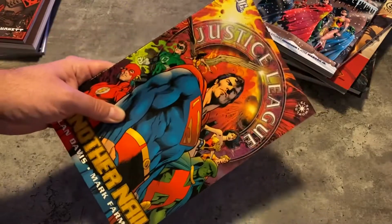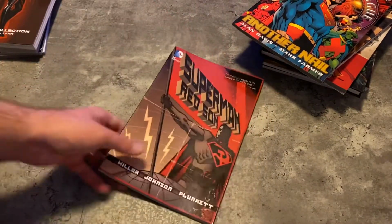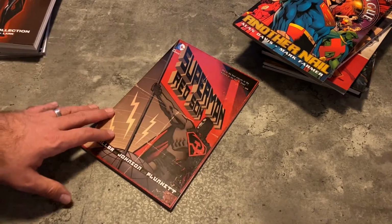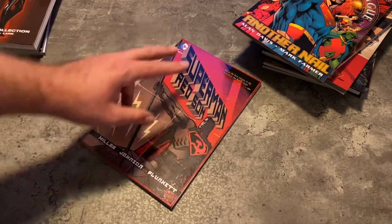Not this one particularly, but The Nail is a freaking classic. I also picked up Superman Red Sun. I've read this. This was one of the first digital comics I ever bought, way back in the day, and I do not own it in print. I have the movie. I have the Batman Funko Pop.